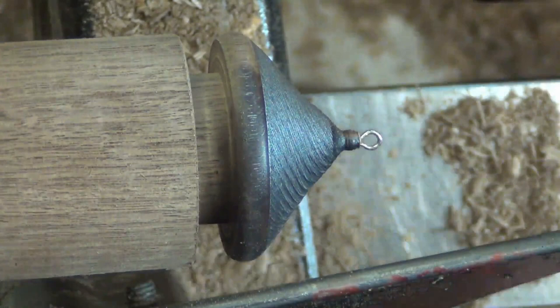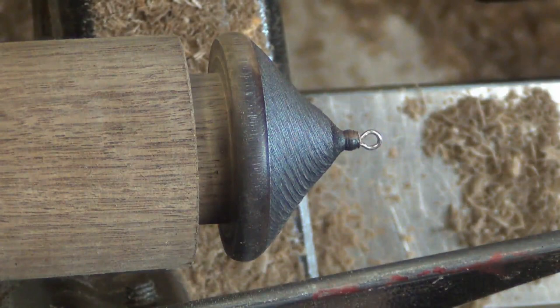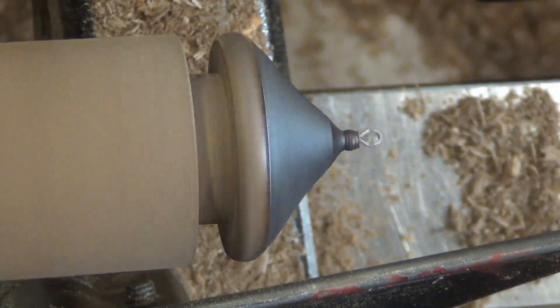Not in tight enough. And for a tenon to fit in, I don't need a wide one, just enough to fit in.